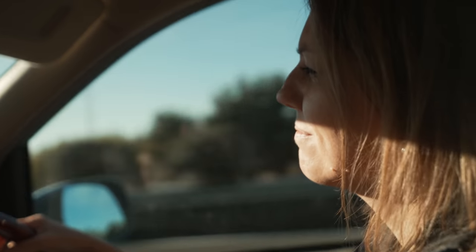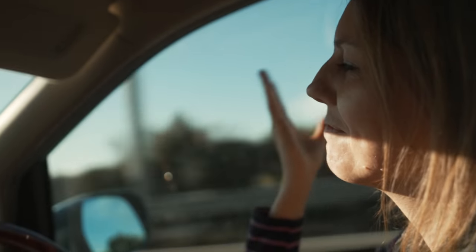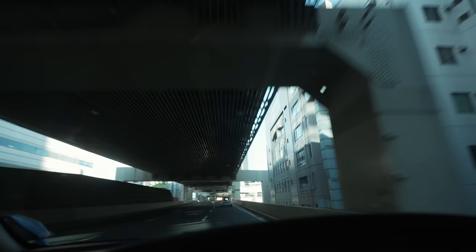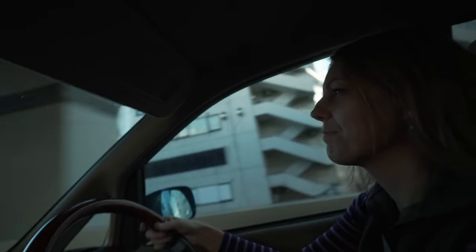Today I'm being chauffeured by the beautiful, illustrious Ruth, writer. Right over here, we're gonna have Yokohama Station.